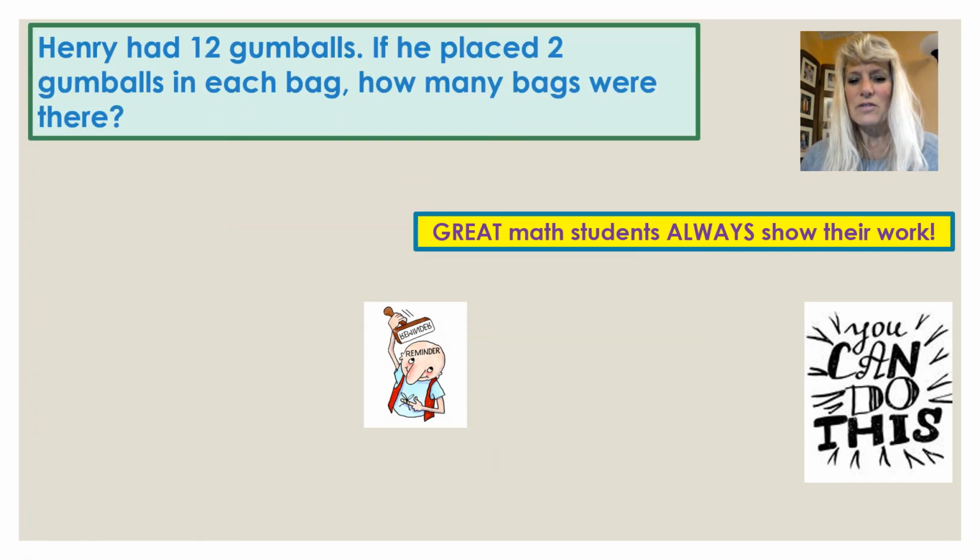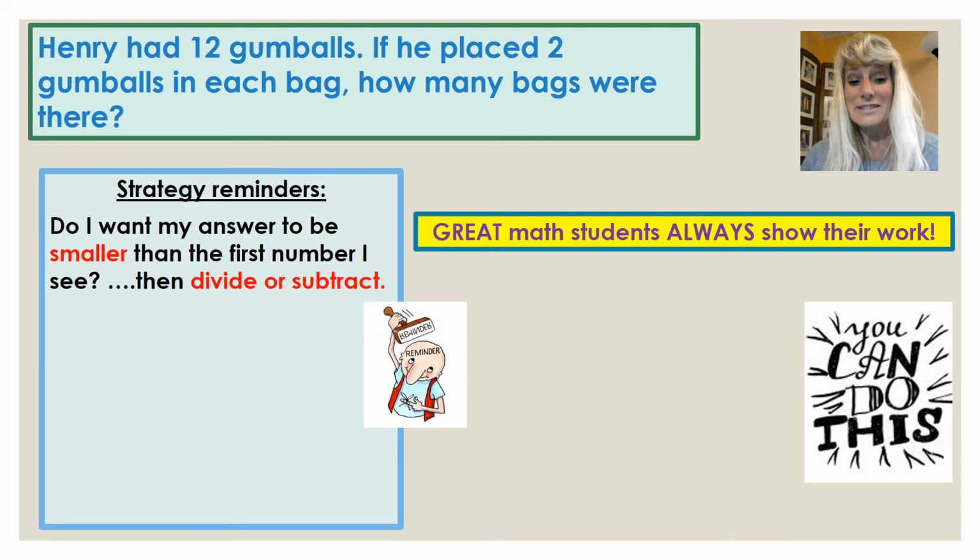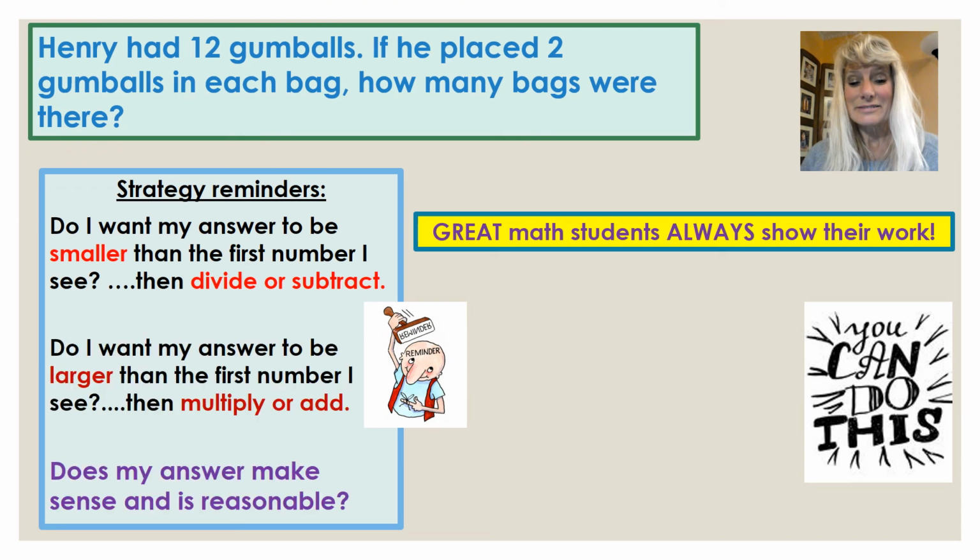Henry had 12 gumballs. If he placed 2 gumballs in each bag, how many bags were there? Don't forget your strategies. All right, take some time and pause the video and try it.